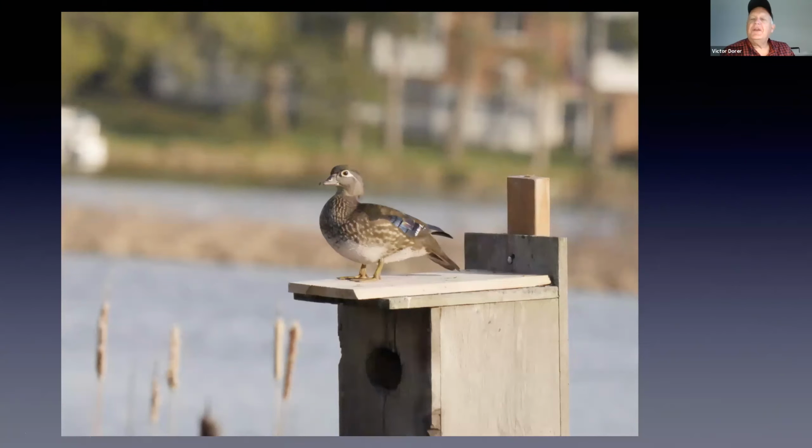Have you seen any of the young ones on the water? I have not, but one of the mornings I walked out, the female's head was sticking out the hole and the male was on top. I didn't have my camera, of course. That's what usually happens.